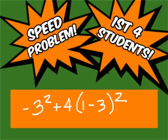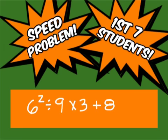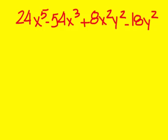This goes to the first 4 people. That was for 10 points, and the answer should have been 7. This is for 5 points and goes to the first 7. 20 is the answer. Try this one. I quit school.